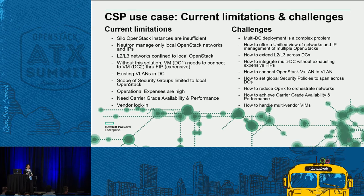This is only about the networking that I talked about. But the basic fundamental requirements of the carrier grade availability, performance, and I think earlier Madhu had a session where he showed all about the tests that they performed on getting this performance boost. Similarly, a single vendor lock-in is a problem, and CSPs want to solve that. So with this solution that we have today, we can coexist with other vendors with their OpenStack, and the SDN can solve the problem of talking to multiple VIMs.